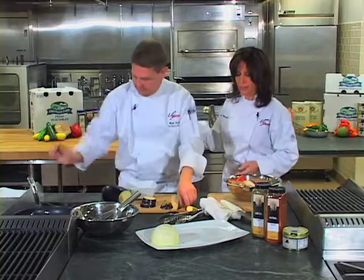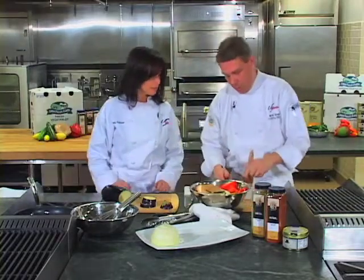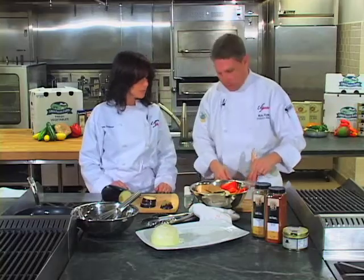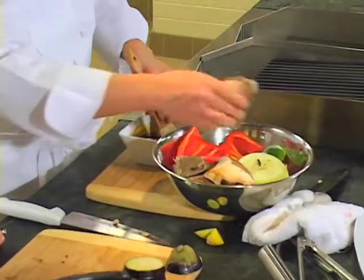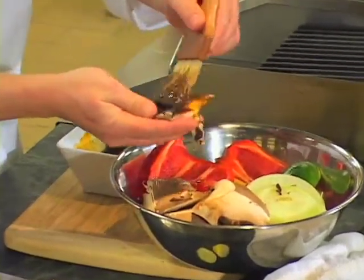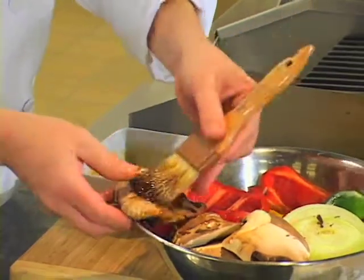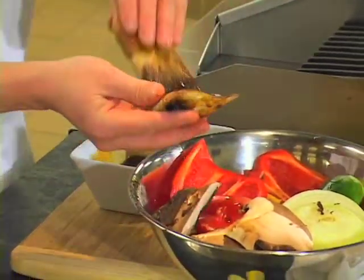All right, let me move around here. You can start brushing the vegetables. And you know what, there's no wrong way. You can toss, you can brush. Just have a simple pastry brush. When I start with the portobello mushrooms, they take just a little bit longer because they're a little bit more meaty. I like to get the oil into the gills of the mushroom and then simply brush the top.